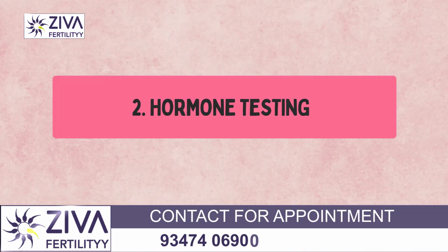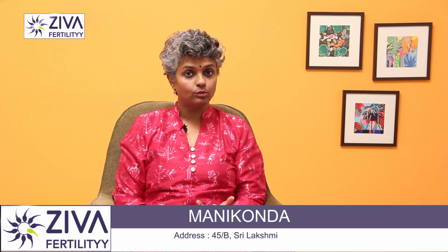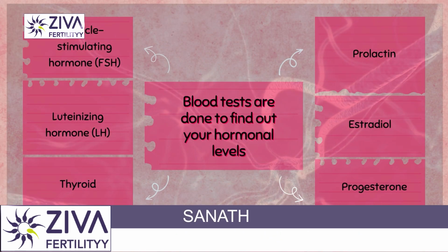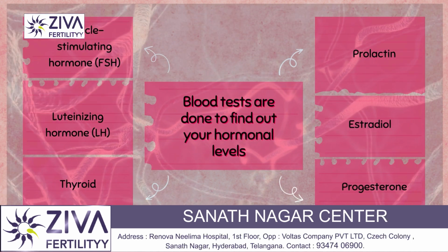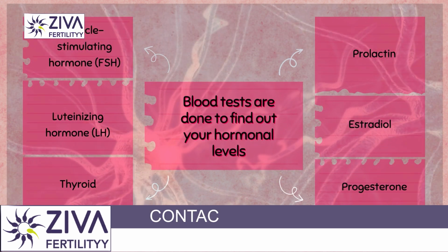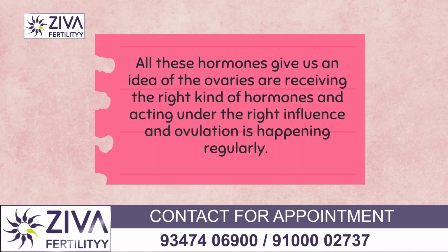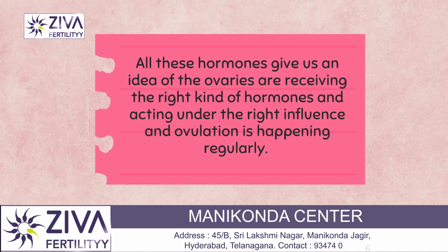Next, we come to hormonal testing. Blood tests are conducted to find out what your follicle stimulating hormone levels are, luteinizing hormone, thyroid, prolactin, estrogen, progesterone. All these hormones are tested, and in addition to this, androgens are also tested. So all these hormones give us an idea whether the ovaries are receiving the right kind of hormones, they are acting under the right influence, and ovulation is happening regularly. So hormone levels are very important.